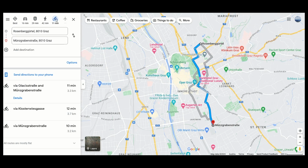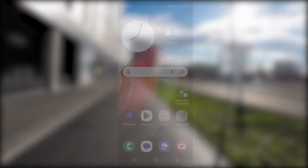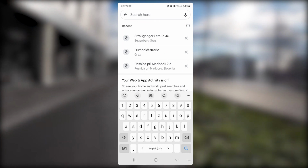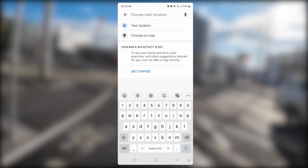Digital technology, such as free navigation apps, can greatly assist in planning your bike trips. A commonly used option is Google Maps, available on every Android phone. This app often includes a bike navigation feature, suggesting optimal or alternative cycling routes.